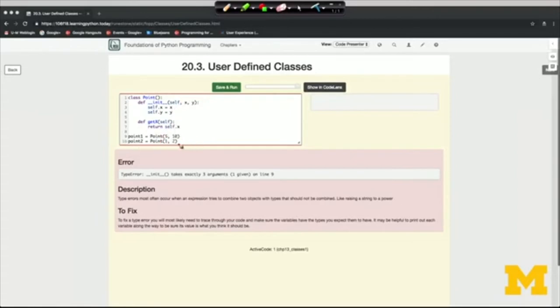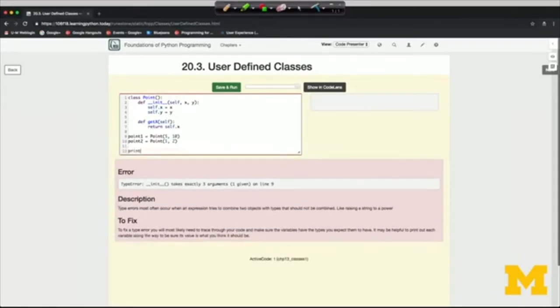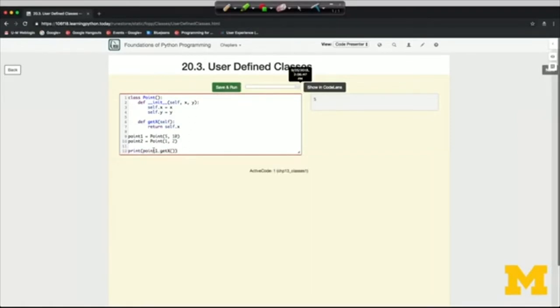Rather than setting the instance variables later on, we're setting the instance variables in this constructor. So when we say self.x equals x for point 1, that's setting point1.x to be 5 and point1.y to be 10. When we do this for point 2, we're setting point2.x to be 1 and point2.y to be 2. Now, if I call getx on point 1, so print point1.getx, then I should get 5. If I print out point2.getx, then I should get 1. That's all for now. Until next time.